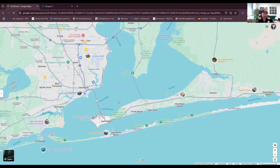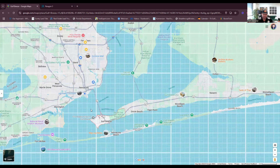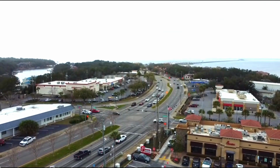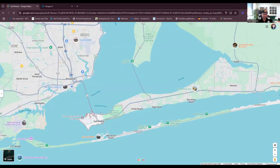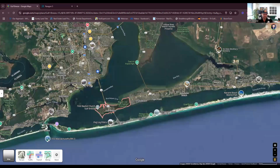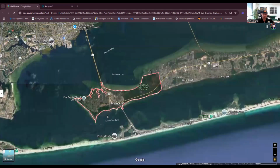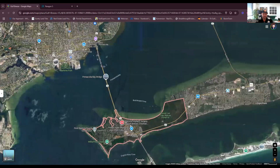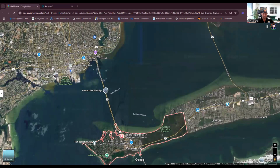Let's talk about Gulf Breeze proper first. Gulf Breeze proper, this is right here. Now, if you live in Gulf Breeze, you either live in proper or you live down the highway. And you don't say Gulf Breeze proper, you say proper. So let's check this out. In Gulf Breeze proper, one of the things that we do is we live up here, and this is where we put our boat.